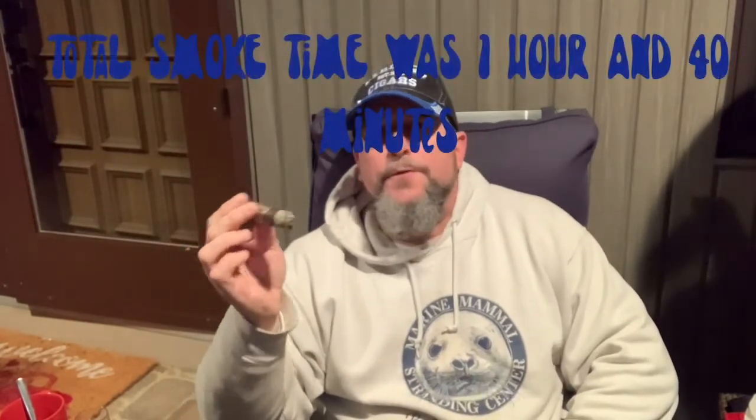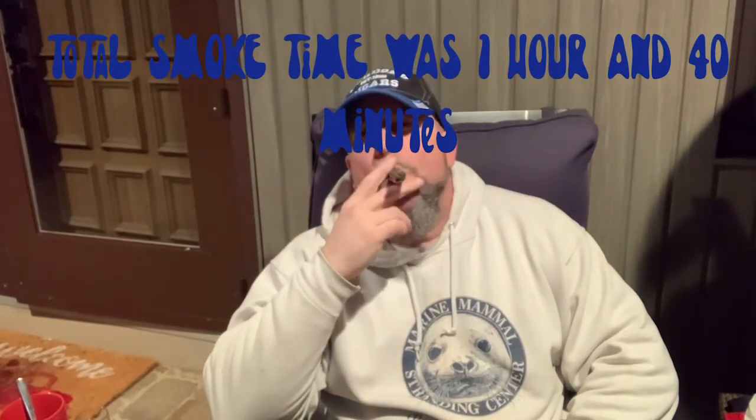So we are about an hour and 15 minutes in, and we're getting to the band. This is the third chunk of ash. The ash is coming off in pretty significant chunks. So the construction is flawless. You see the burn is almost razor sharp, and the ash holds on really well.